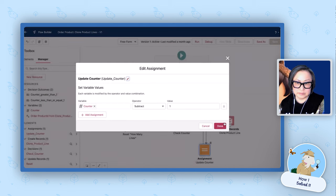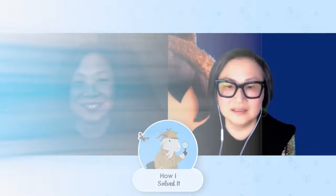And then in this assignment element, it's taking one off of the counter variable, and then it starts the process all over again. Jim, that's how I solved it.